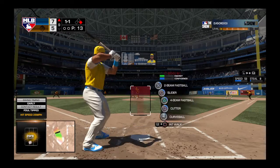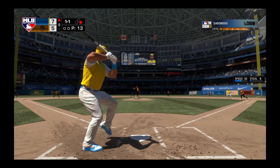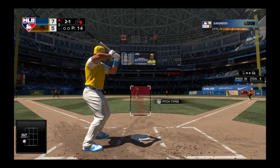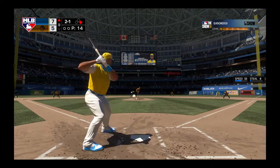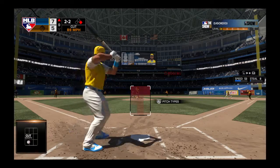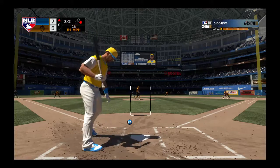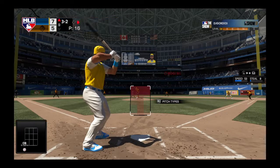Swing and a little tapper. Nobody out, runner on first. Wisely lays off the cut fastball there. It's 2-1. Takes a look at a strike over the inside corner. And he comes back with one down and in for ball 3.